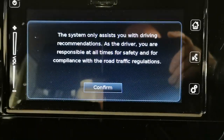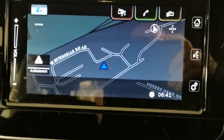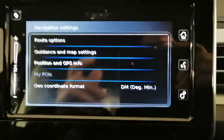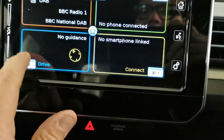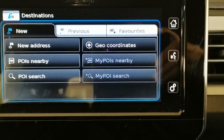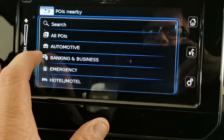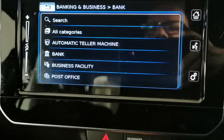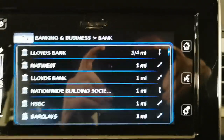satellite navigation, confirm it. The map looks like this. If you go into that cog button, again, it'll come up with sub menu to that sat nav. But going back to it, just show you destination, where you want to go, town or postcode, points of interest nearby. You can do a points of interest search. For example, if you want to get to banking, press banking, look at the bank, comes up with a list of the nearest banks, highlight one of those, execute the command, and it'll take you there. Sat nav will take you there.